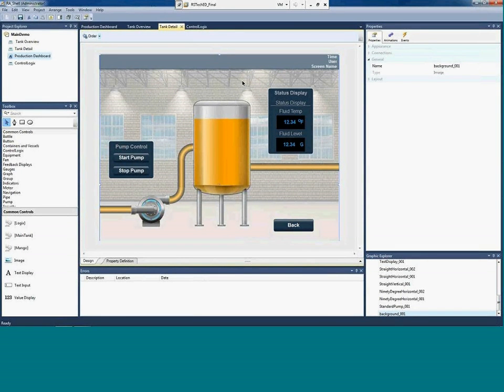Let's talk a little bit about how the graphic elements on the screen are configured. In the top right corner of the designer here, you see the Properties pane, and the Properties pane is used to select or configure the properties of any element on the screen. As I select different elements in the View Designer, you can see that the Properties pane automatically updates to show the properties of those elements. Even if I have a screen selected in the Project Explorer, the Properties pane will show me the attributes of the screen so that I can do some editing in that manner as well.